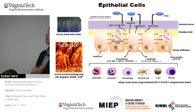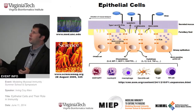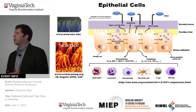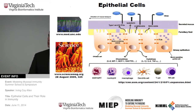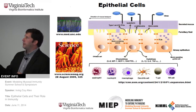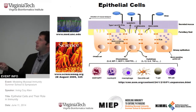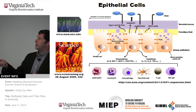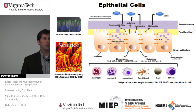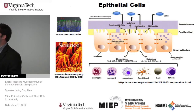In this case, the green at the top here are cilia, and the nuclei polarize down to the bottom of the cell, called the basolateral surface. So today we're going to be talking about a few aspects of the epithelial cells that can affect mucosal modeling. The first thing we're going to discuss are some of the secreted factors. Epithelial cells produce mucus. They come in two different types that we're going to discuss today. We have the mucus-producing cells, and we also have the ciliated cells here as well.